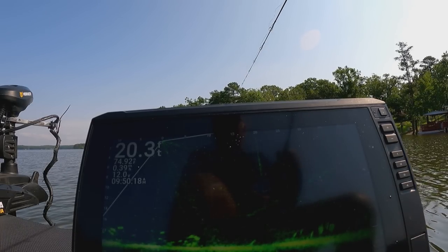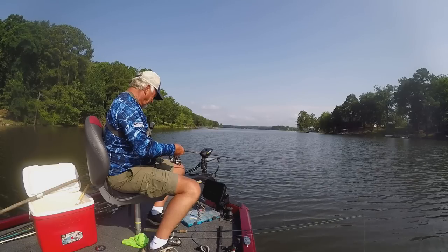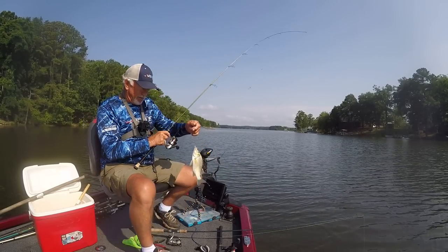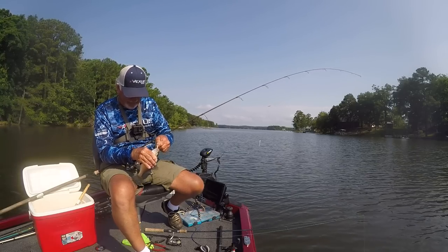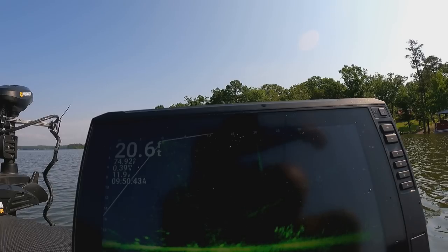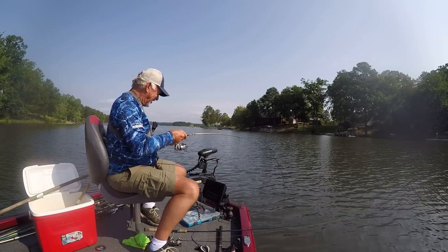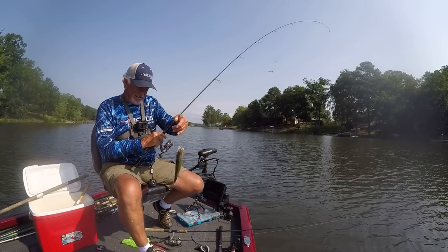Take it though. There he is. Yeah, it's a good bit bigger out in here. That's what we're looking for out here. Them little ones are back in the cove and the big ones are out further. There he goes. Yeah, they're a lot bigger out in here. This is where I need to be fishing.